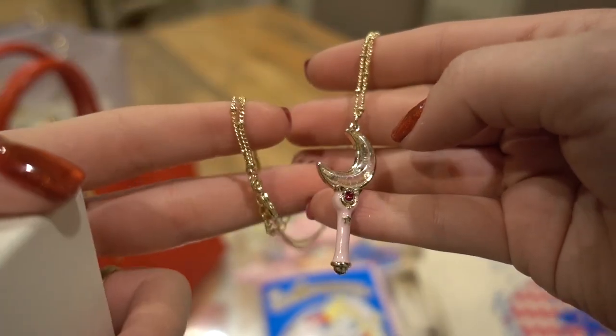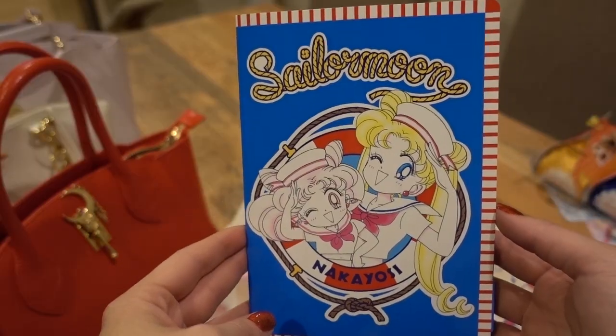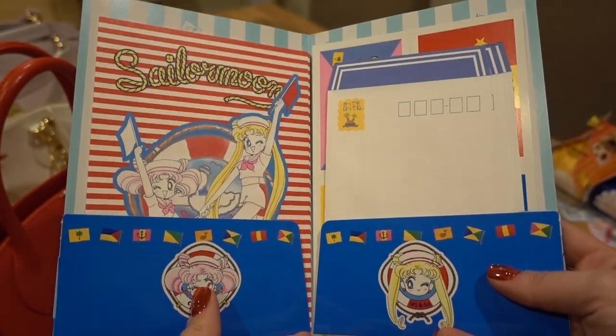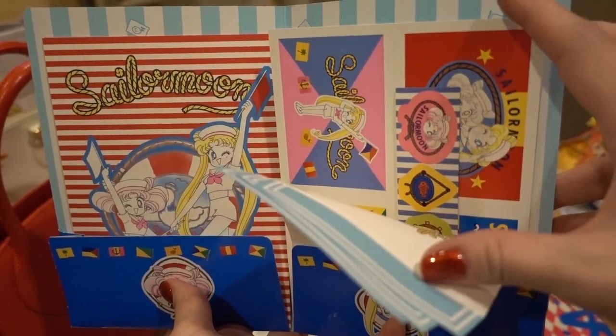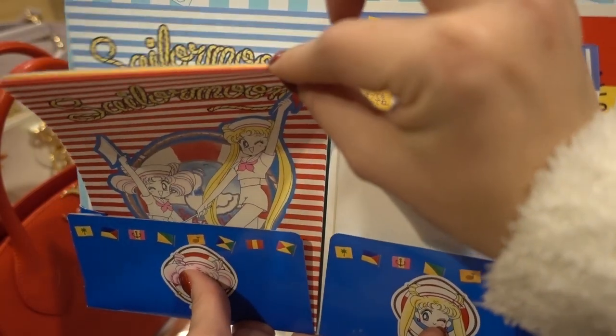And I received this really cute vintage Sailor Moon inspired stationery. So it comes with stickers, it comes with letter envelopes, and the little letter paper. Although I'm never gonna write anything on these. I'm just going to keep it and never use it because I'm weird and crazy.